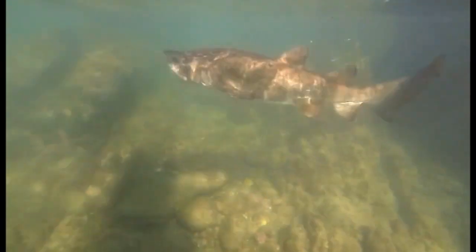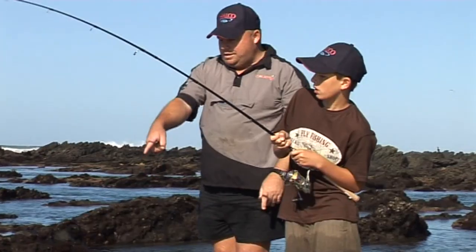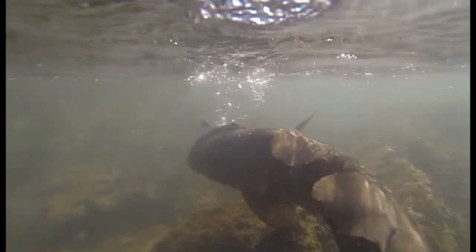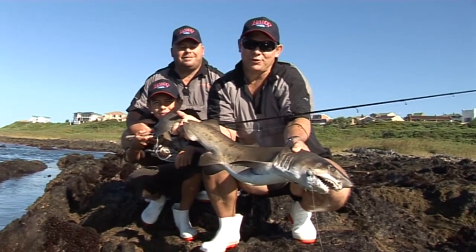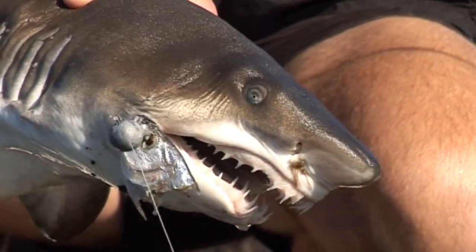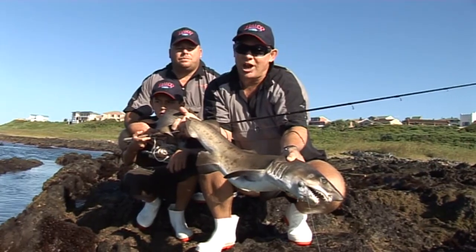This ragged-toothed shark tried his best to shake the hook loose, but Keegan kept applying pressure, and after a good fight, maneuvered it into the shallows for Chad to grab. Yeah, listen, Keegan's just landed this beautiful little raggy. Why these fish are here is there's gullies and caves, lots of food for them to eat, and they just sit here, and we chummed them up beautifully.